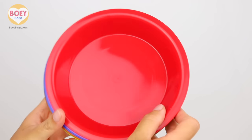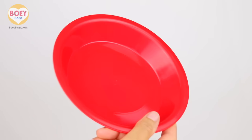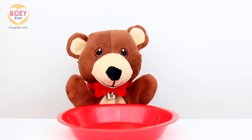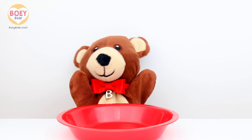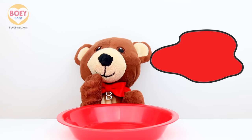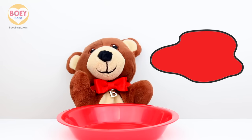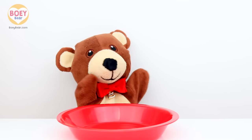Yes. Red. Well done. You're right. Here's your red bow. Now let's go on a colour hunt. Ooh, a colour hunt! You have to find things that are red and put it into the bow. Red! Okay! Ready? Steady? Go!